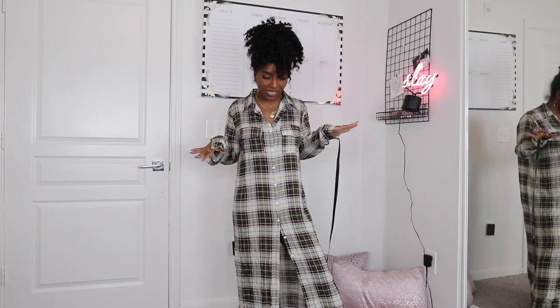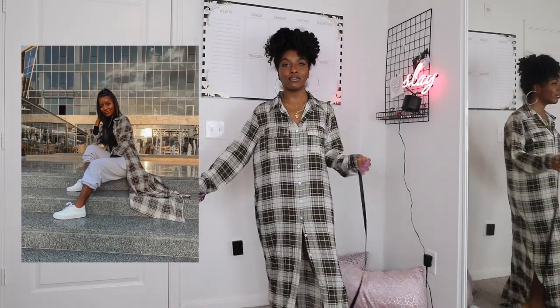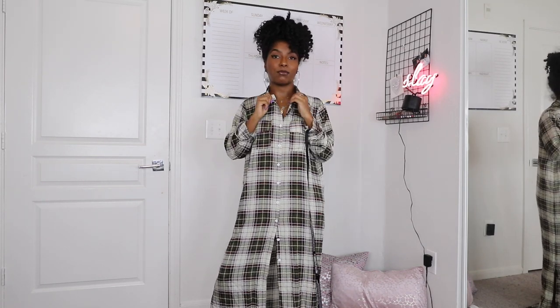So this maxi dress right here, I love the feel of it. Super lightweight and flowy and everything. Very comfortable. But I think this is a little bit too oversized for me. It does come oversized, and I think I got it in one size bigger. I should have gone one size down, if anything. But I just really love how flowy it is and airy. So yeah.